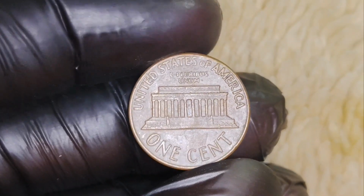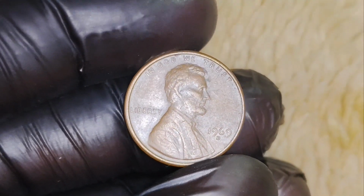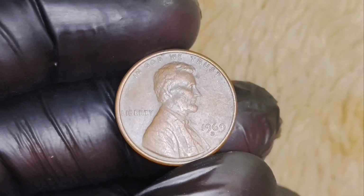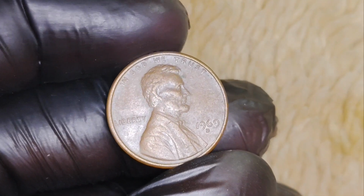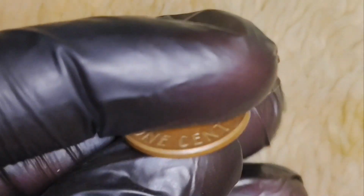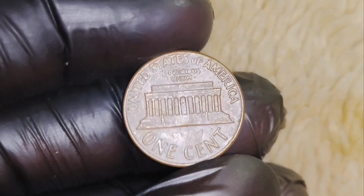First, let's talk about what you should look for. While millions of these pennies were produced, only a few are truly valuable. The ones that stand out are usually in mint condition, meaning they've never been circulated or have been exceptionally well preserved. If you have one that still shines and has crisp, clear details, that's already a good start. But what really makes the 1969 penny worth a staggering $1.7 million is the presence of certain mint errors.